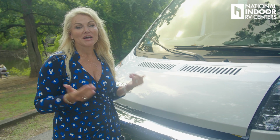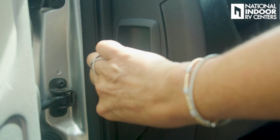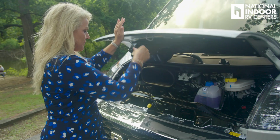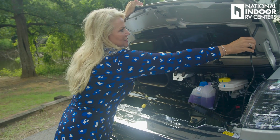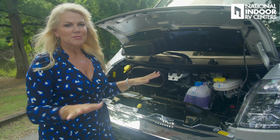So let's take a look under the hood and see what we've got here. So the release is right inside the front door, and then you just have to simply find the little button there to release it. Nice and easy. I like how accessible everything is.